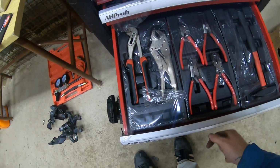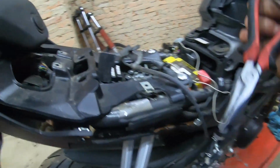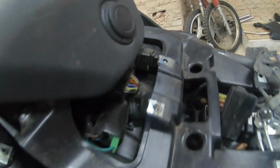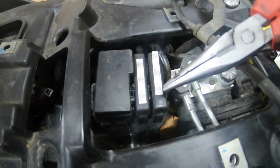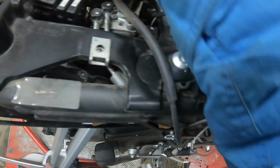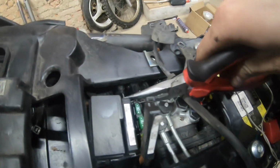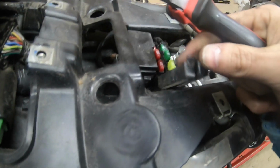So let's get the pliers. Needle nose. Grab it. Yeah, and it's just a spare one. Okay. So this is okay. Hazard, ABS, sole, ABS spare. How do I open this up here on this side? Yeah, the spares are on the right side.